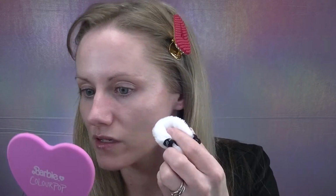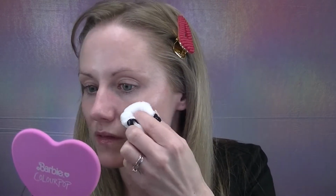All right, I need to pick up a little bit more product. Went in a little bit too light-handed. I must say this puff feels very, very soft. And then I'm just going to stamp a little bit on. I have a little bit of redness because I did a salicylic acid treatment. So I just want to dab a little bit on.